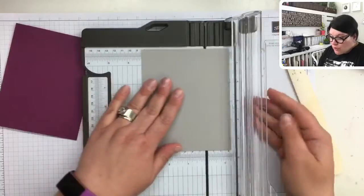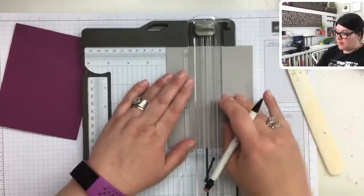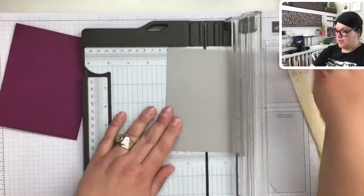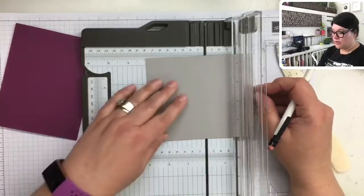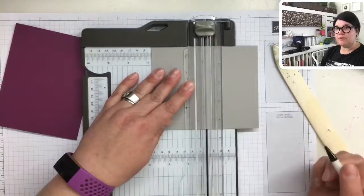And then you move it over to the 2 inches, and just take your pencil and make a wee little tick at the top and a wee little tick at the bottom. Then you're going to flip this over, and on the non-scored side you're going to measure at 2 3/4, and once again make just a little tick for yourself with pencil.